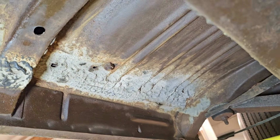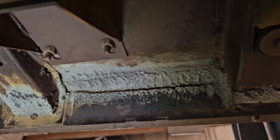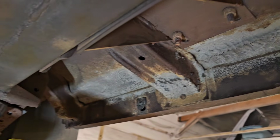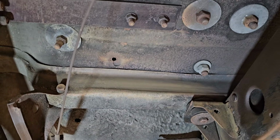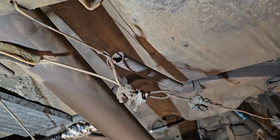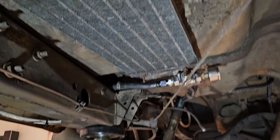Look, there's no rust. I mean, there's surface rust, but there are no actual holes. Yeah, there's no rust underneath this car that we could find. It's got this pretty transmission cooler, I don't know about it, but that's what was in it. We're just gonna leave it for now.